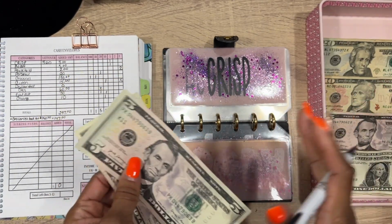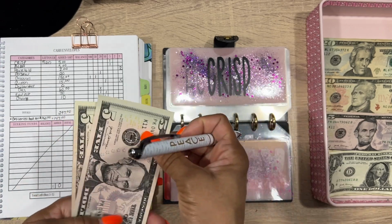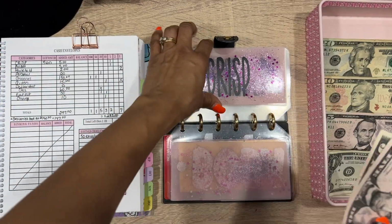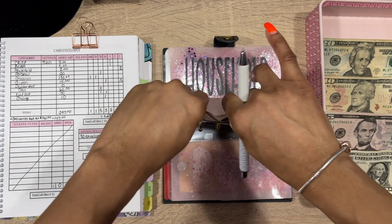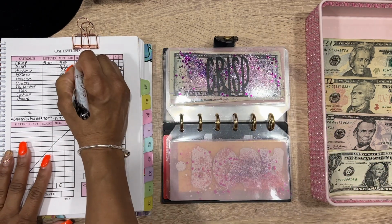And every single time when you do your cash envelope stuffing, y'all are not going to have a lot of cash if you're pretty much just basically starting out. So I like to do budgeting also to show you guys that I don't stuff a lot of cash all the time either. And it is okay, because not everybody has a lot of money to stuff all the time. Okay, so we got $10.